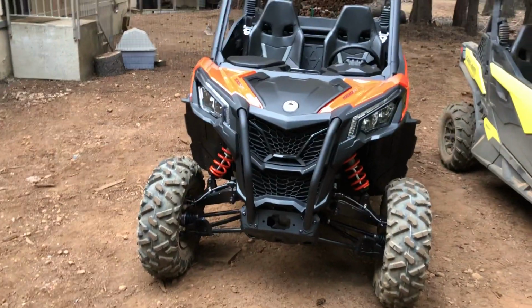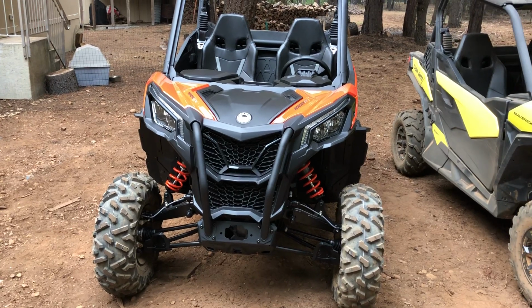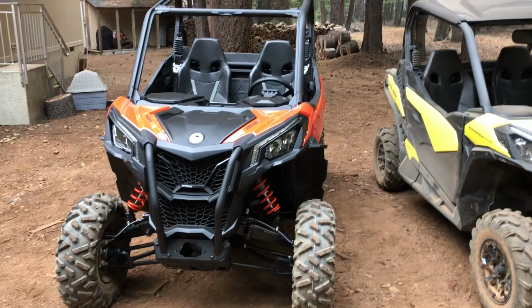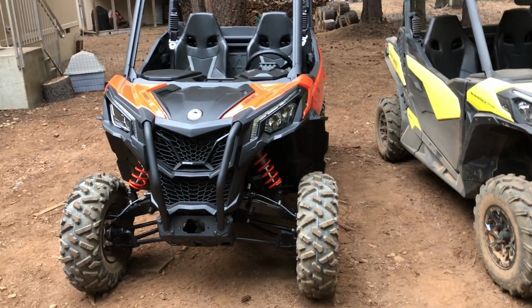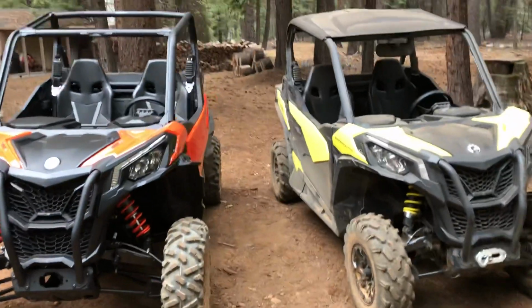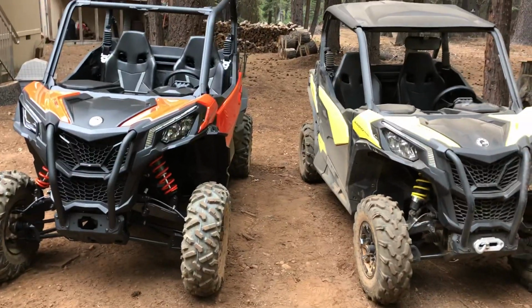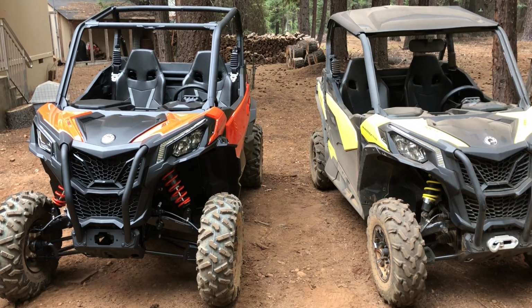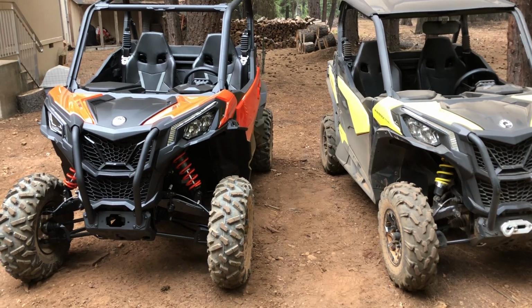So that's the 3 things, and you can tell, especially in sport mode, that there's another 25 horsepower in there. Although we're still breaking that in, we took it easy. You can definitely tell there's more there. So first initial drive, sound is deeper. You don't feel the rocks, and you don't hear the rocks.